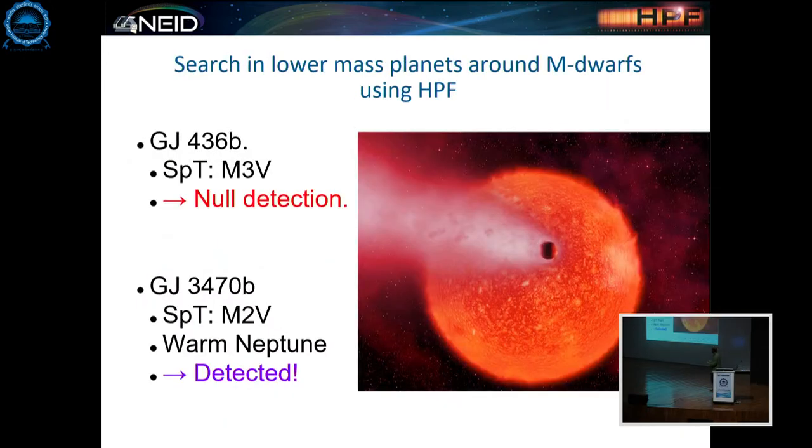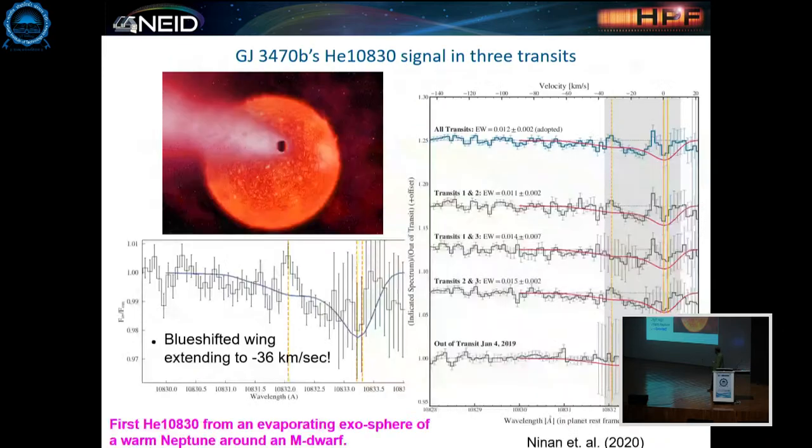So one of the predictions was for GJ 436, which is known to have an evaporating atmosphere, to have a whopping signal. We spent quite a lot of telescope time on it and nothing, we did not detect anything in GJ 436. But finally, our continued search helped out. Finally, we were able to detect a signal in GJ 436. This was the first exoplanet evaporating atmosphere, a warm Neptune helium 10830 detection around an M-dwarf star.